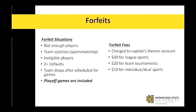As far as forfeits go, some forfeit situations include a team not having enough players, a team ejection occurring due to sportsmanship, any ineligible players playing, 2 or more defaults in a season, and teams dropping after being scheduled for games. All of this includes playoff games. When a team forfeits, a fee is charged to the captain's banner account. The fees are on screen as follows, with the charge being $40 for league sports, $20 for team tournaments, and $10 for individual or dual sports.